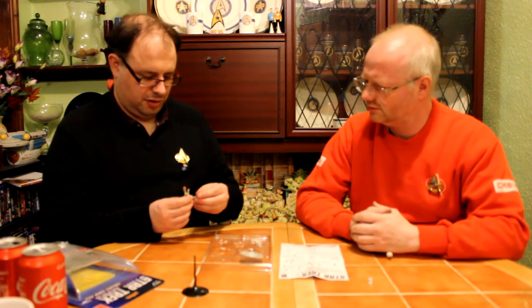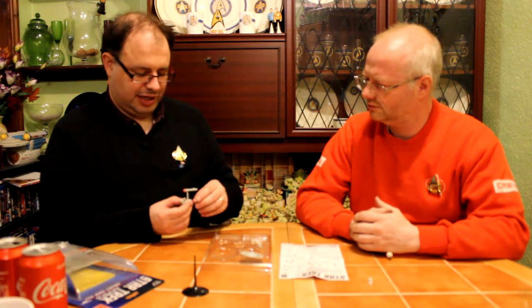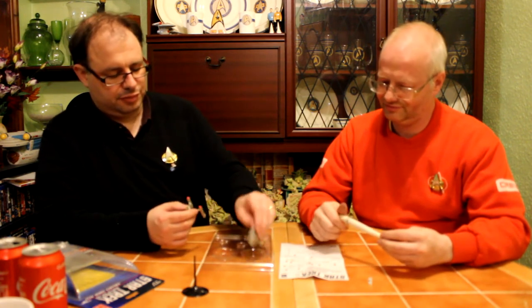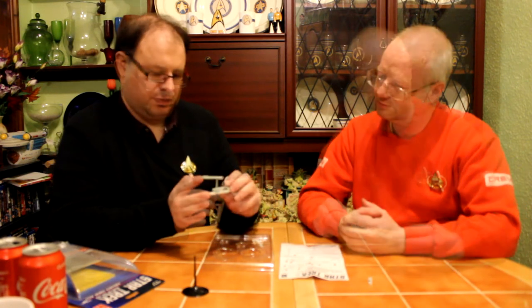I'd have expected with a retail price of £16 for this to be a bit more. Yeah. But then, you know, back in the day, the three Enterprise set was $12.99 for all three. Yeah. And they weren't snap fit back then. No, they weren't.